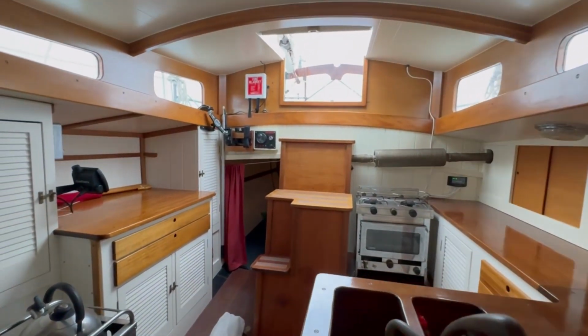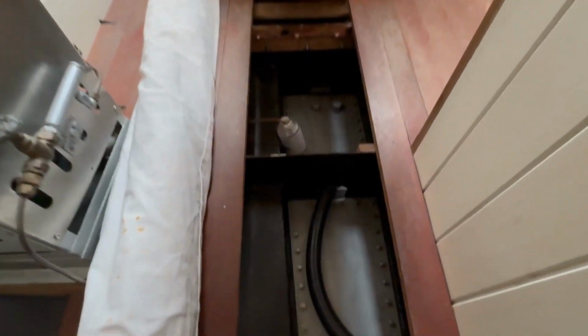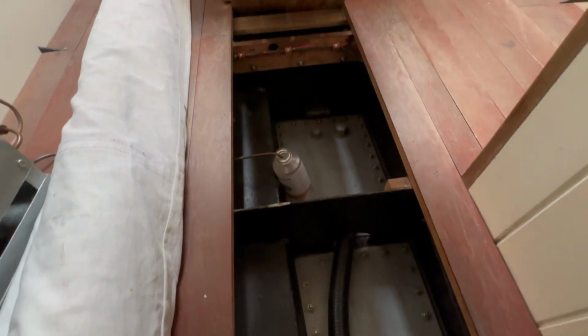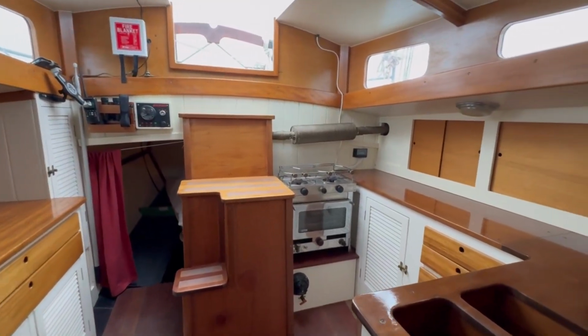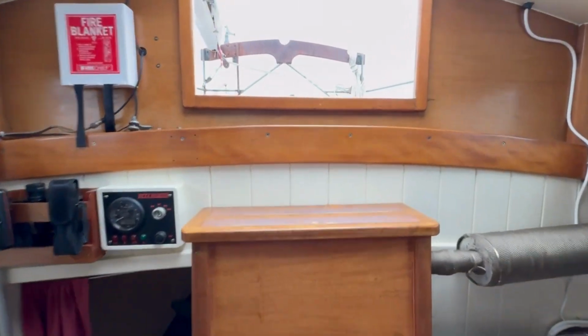Stepping up into the doghouse area. If we look under the floors here, you can see how immaculate the bilges are. There's the tops of the tanks, fuel and water tanks built into the keel box. The bilges are clean, no rust, absolutely superb condition. Moving back aft up the companion steps and back on deck.